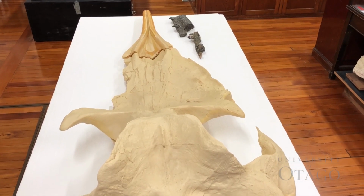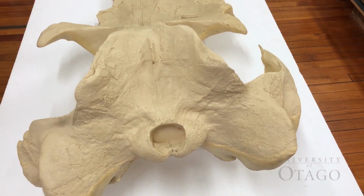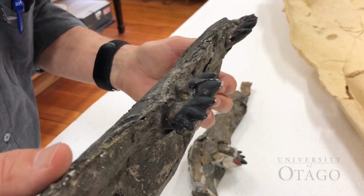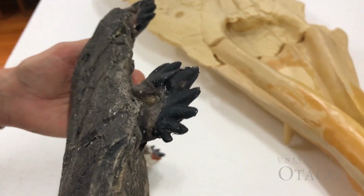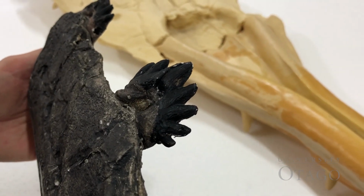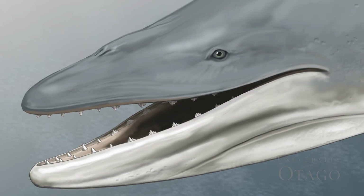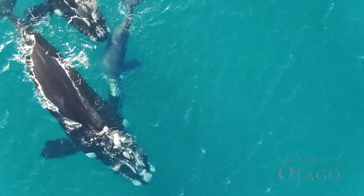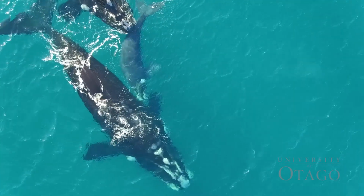Well, when we were first working on this specimen, it had structures which suggested it might have had a filter feeding apparatus, the big baleen plates that hang from the roof of modern whales. But on close inspection, the pattern of bone features just wasn't quite right, and so we've decided that this animal was probably a suction feeder. It opened its mouth and took in large volumes of prey and squirted water out again, so retaining the food in the mouth. This is a little bit different from filter feeding, from sieving directly from the water.